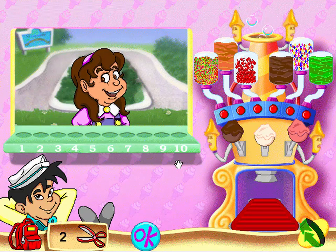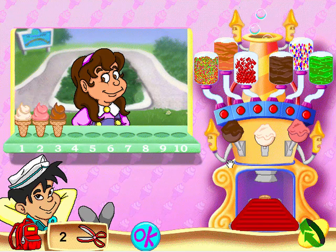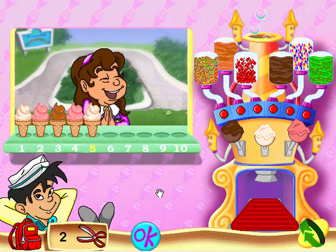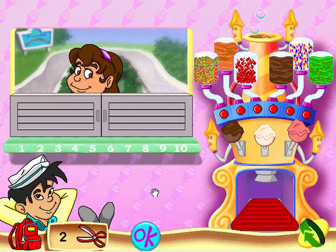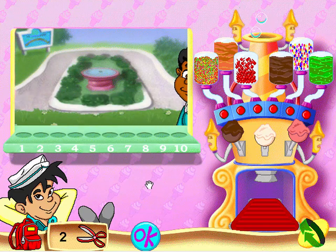Hi, I'd like 2 vanilla and 2 strawberry and 1 chocolate, please. You made 5 ice cream cones. They look delicious. Thank you. You're a great helper.